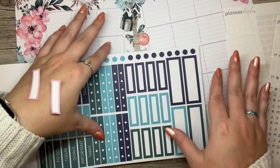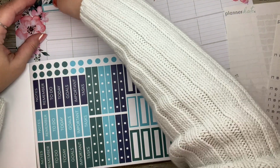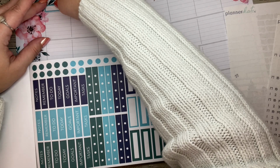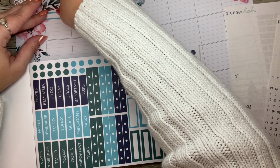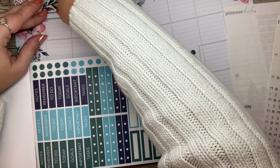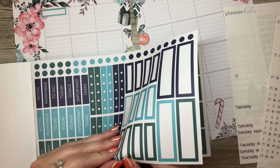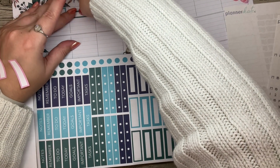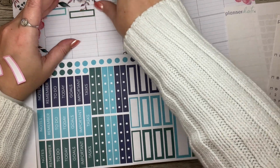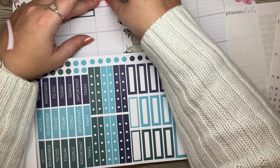And then we'll do this. Although these don't really match either, so I think I'm actually gonna put these in this box. Yeah, I don't know what I was really saying, like, I don't want to be super obnoxious with this pink or whatever, because all of these don't match anyway, but that's fine.